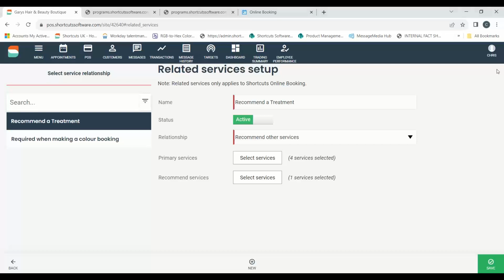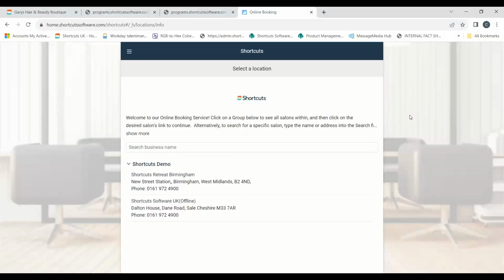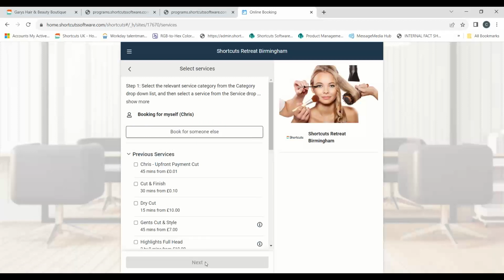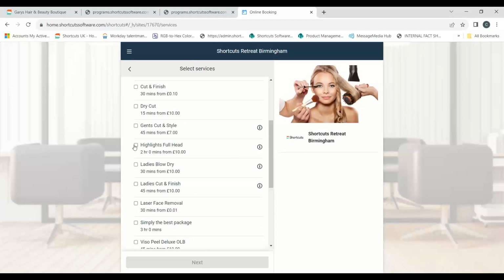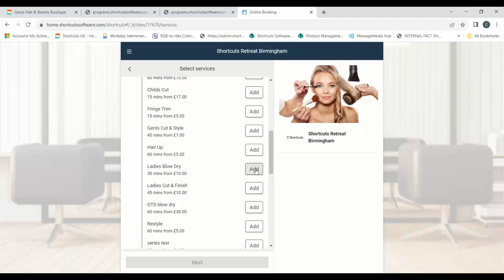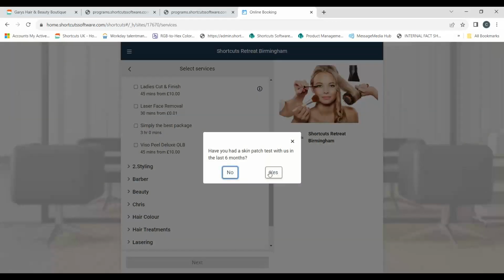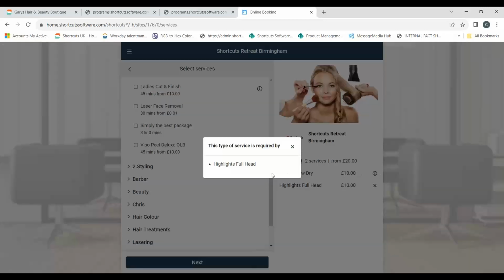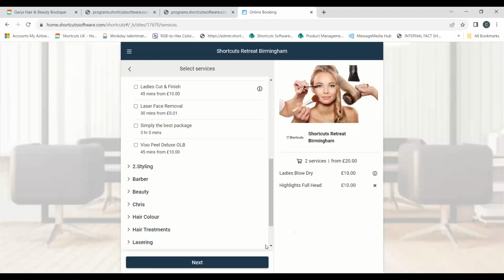So then how does this look when we make an appointment? So we're going to go ahead and we're going to make an appointment. And we're going to select a service. Now you'll notice as I select a full head of highlights, it tells me straight away it requires an additional service. So we can just add that on just there. Now to the right, you can see clients are not able to remove that blow dry because it was required, and we get a little information icon just there. So you can see straight away it's now added on that extra blow dry. So it's going to ensure the timings are perfectly correct, and we're going to ensure we don't have that client booking right at the end of the day.